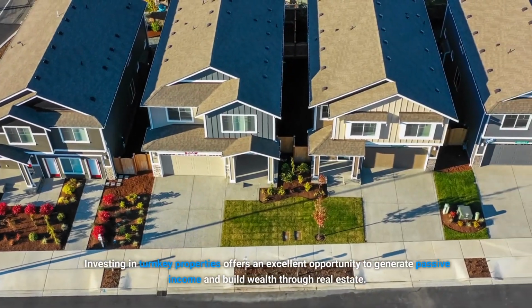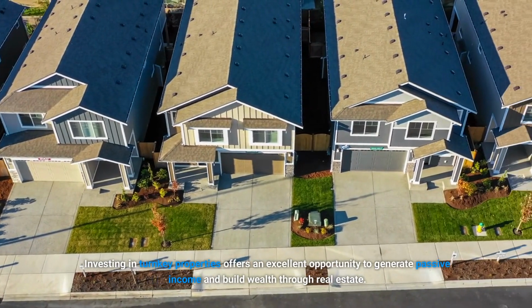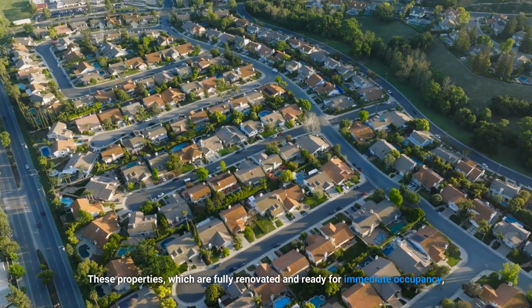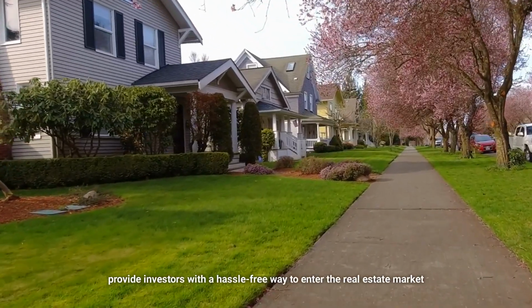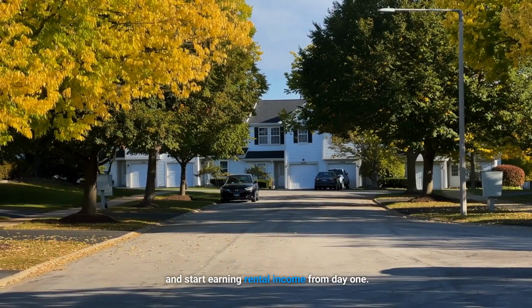Investing in turnkey properties offers an excellent opportunity to generate passive income and build wealth through real estate. These properties, which are fully renovated and ready for immediate occupancy, provide investors with a hassle-free way to enter the real estate market and start earning rental income from day one.